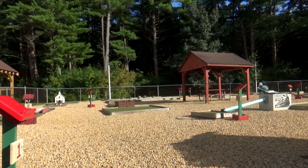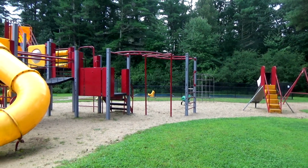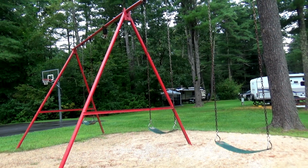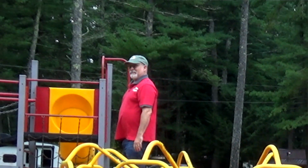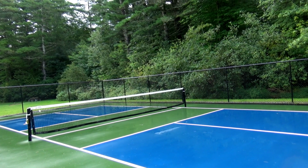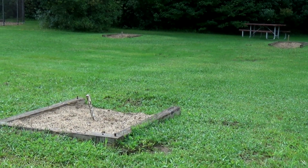They have a little mini golf area. It's very cute, well kept. They have a very nice playground for the kids. Big jungle gyms. Swings for the big kids, and swings for little tykes. They have an old school jungle gym. They even have a merry-go-round. That's very old school. They have a tennis court or pickleball court. Half court for basketball. Of course, they have horseshoes.